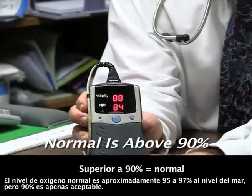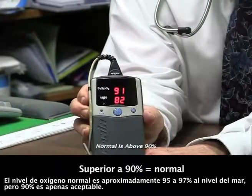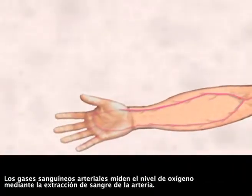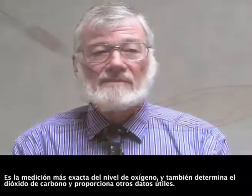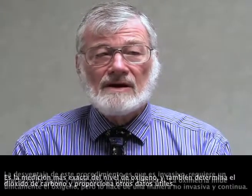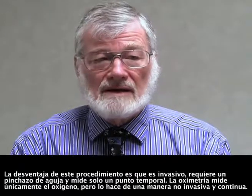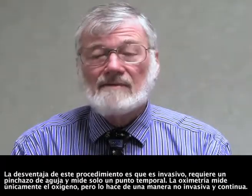The normal oxygen level is about 95 to 97% at sea level, but 90% is just barely acceptable. Arterial blood gases measure your oxygen level by drawing blood from your artery. It is the most accurate measurement of your oxygen level, and it also measures your carbon dioxide and provides other useful information. On the downside, it is invasive, it involves a needle stick, and it measures only a single point in time. Oximetry measures only oxygen, but it does so non-invasively and continuously.